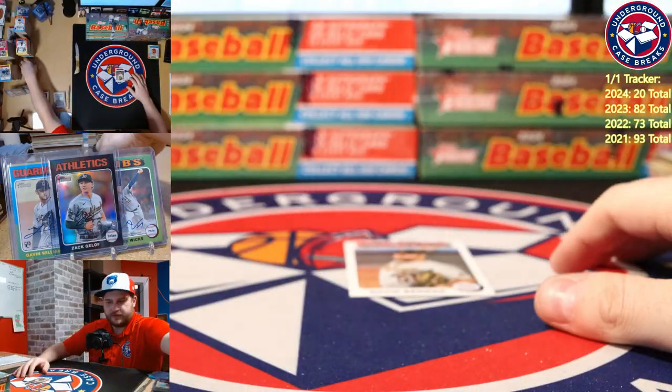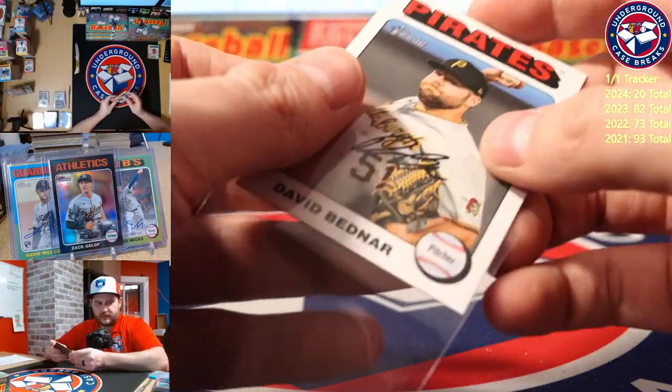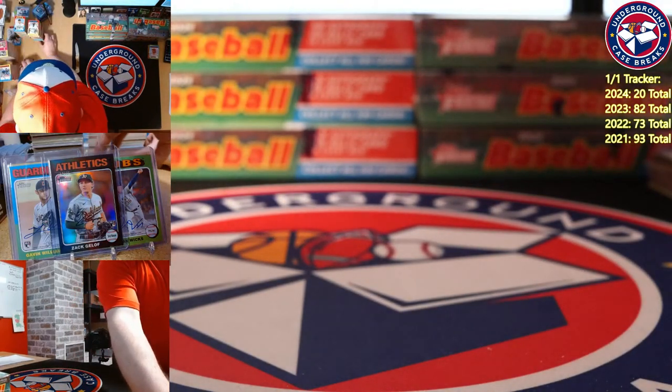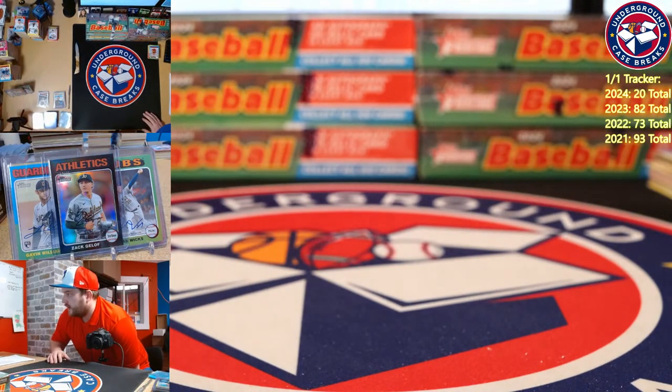So we are two autos deep. We'll make another adjustment here quickly. Like I said, I gotta maximize the table space.